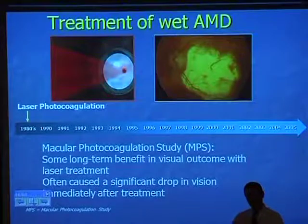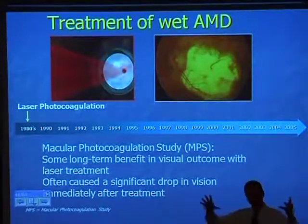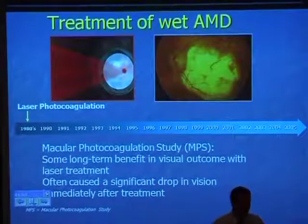But by killing those leaky blood vessels, we actually kept their blind spot from getting bigger over time, because this thing kept growing and growing and growing. Now, patients did not like us when we did it, and we didn't like to do it to patients.